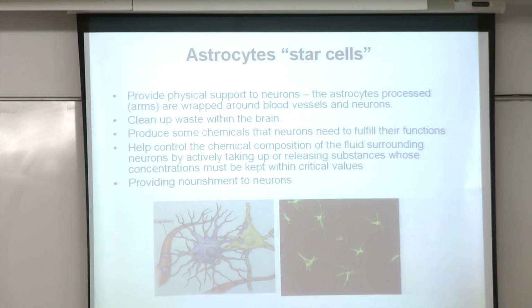So the astrocytes, as you can see here, look like stars, and they have arms, processes, that supply physical support to nerve cells, here, and also to blood vessels here. They put everything in place. Also, they clean up waste within the brain. They provide chemicals and nutrients for the neurons, and they help control the chemical composition of the fluid surrounding the neurons by actively taking out or releasing substances to control the concentrations of those chemicals.